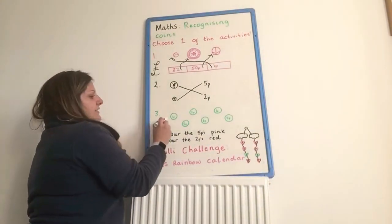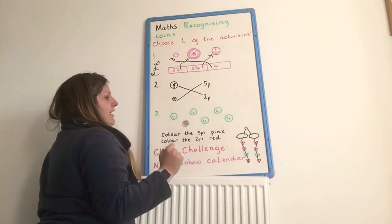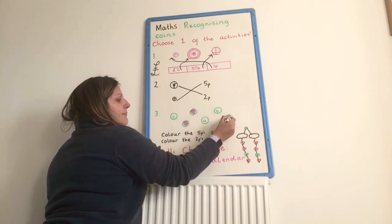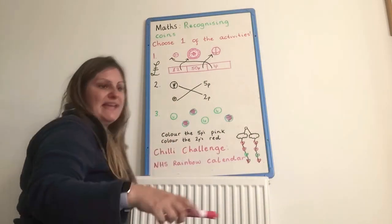Let's see, is this a 5? No, this one is though. This has got 5p on it, so I'll colour that one. Oh, and that one says 1p. 5p over here. There we go, and then it says colour the 2p's red.